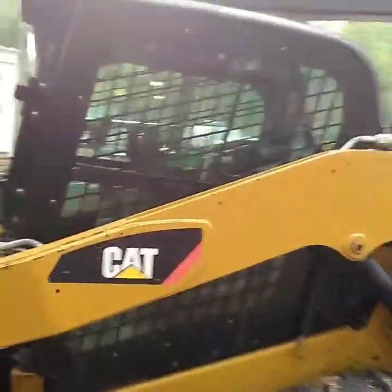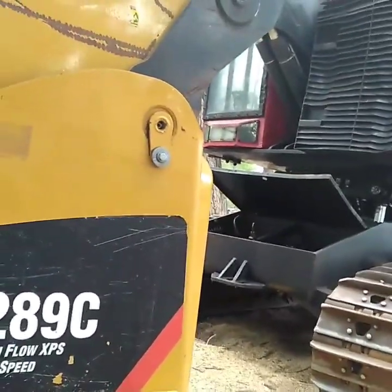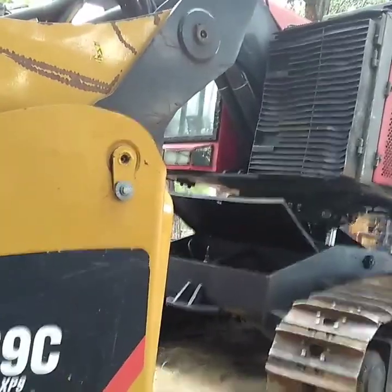Look, I bought it. It's a 289C high flow XPS 2-speed. Supposedly at the time it was the top of its line other than the 300, but there we go.